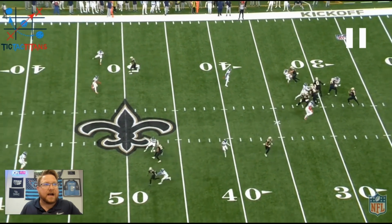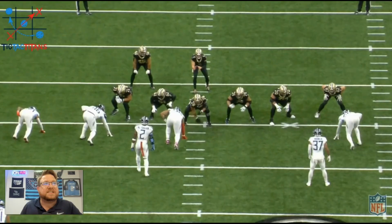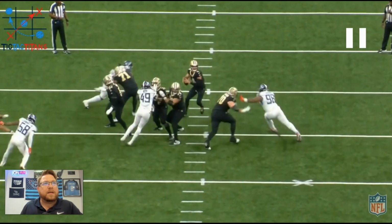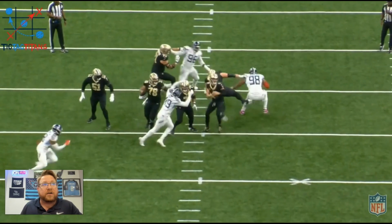Roger McCreary, inside leverage. Doesn't give Carr anywhere to go, and it turns into a sack for Big Jeff. And we're going to see Derek Carr's eyes here. Look at him. He's climbing the pocket, and he is literally staring at the wide receiver that Roger McCreary is covering. He wants that inside dig route over the middle of the field. He is waiting for that to come open. But because Roger McCreary has it completely wrapped up, there's simply nowhere to go. And now Derek Carr has to bail on that idea. It didn't come open.